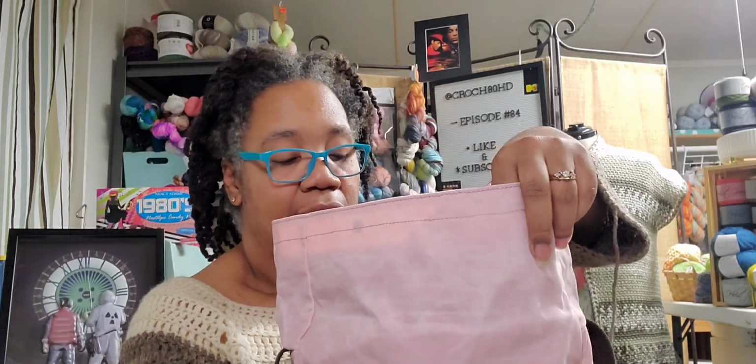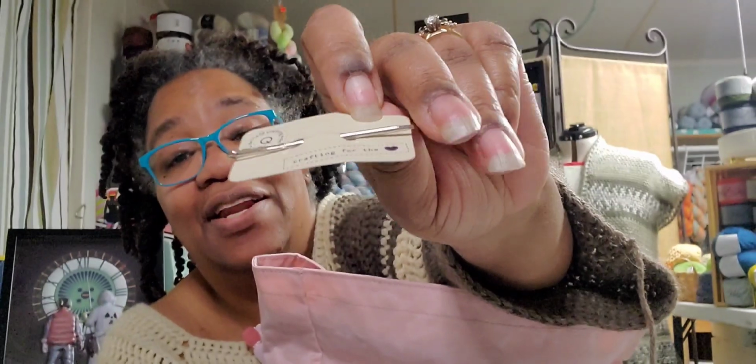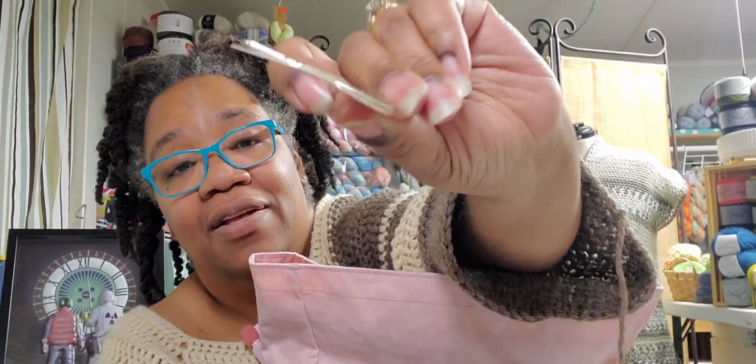And it has pockets. So pockets for pens, pockets for hooks, pockets for needles, plus pockets for notions. What is this? Oh, see, I didn't know that was in here. I got a darning needle. You know, the chunky ones. It has pockets, pockets, and pockets. Thank you so much to the ladies at Knits and Pieces podcast. I will use this happily for as long as this holds together, and it feels like it's going to be with me for a while.